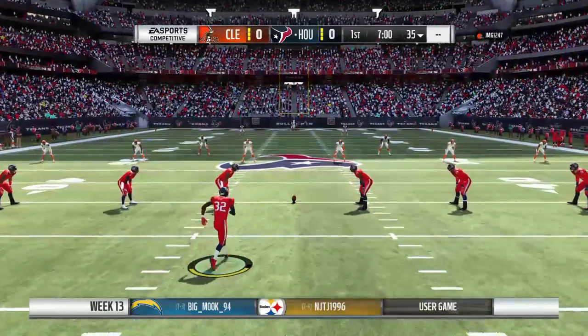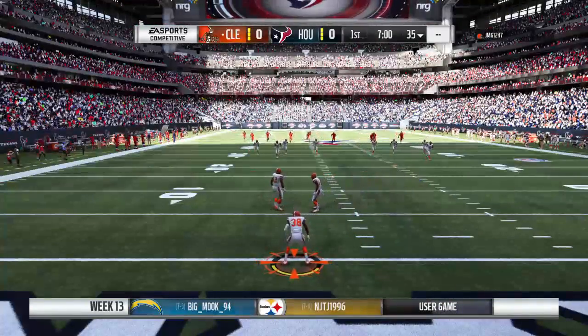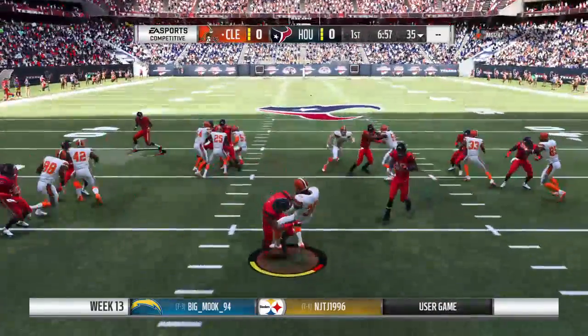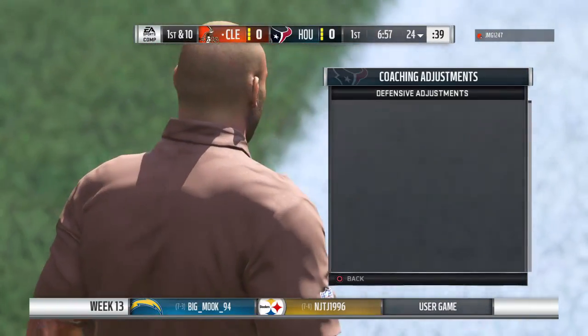The calendar has turned to December, and we're in the home stretch now as we're underway in Week 13. This is fielded at the goal line. And he'll be brought down at the 23, make it the 24-yard line.